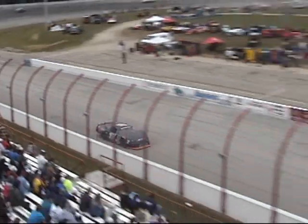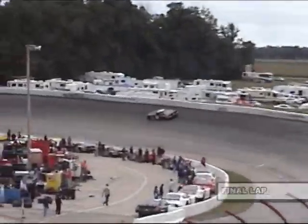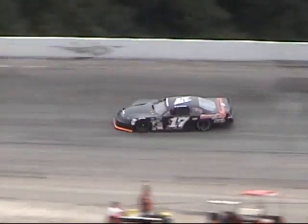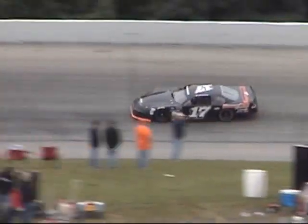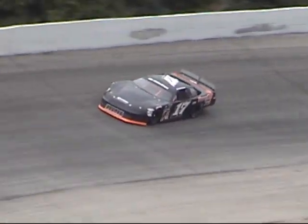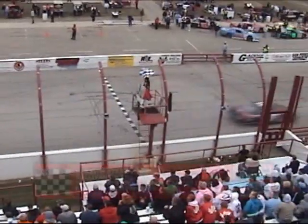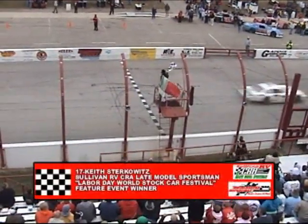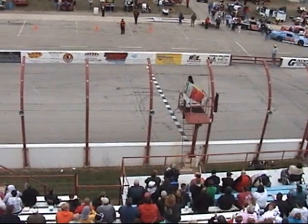Final circuit coming up, white flag. 5-time winner this year, trying to make it 6th this season. Keith Sturkowitz, Charlie Hannah, Casey Spillers, the 7 car of Atkinson and the 18 of Lambert. Off of turn number 4. The driver from Cedar Lake, Indiana. Car number 17, Keith Sturkowitz wins. 2nd, Charlie Hannah. 3rd, Casey Spillers. 4th, Jason Atkinson. And 5th, the 18 of Mark Lambert.